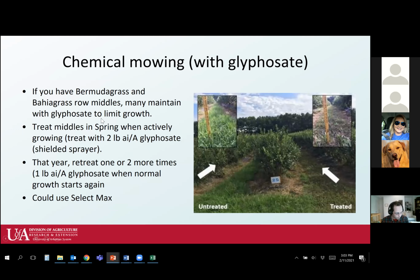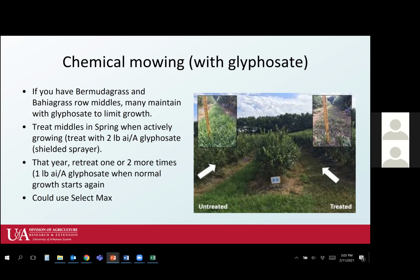But what he did in his experiment was treat the middles, in the spring, when they're actively growing, with a full rate of glyphosate. And he also did a 3/4 rate and a half rate. And what he found was there was definitely a lot of kill in the annual grasses, but the Bermuda grass just kind of turned a little bit brown and slowed down the growth. And it actually reduced the number of times he needed to mow.